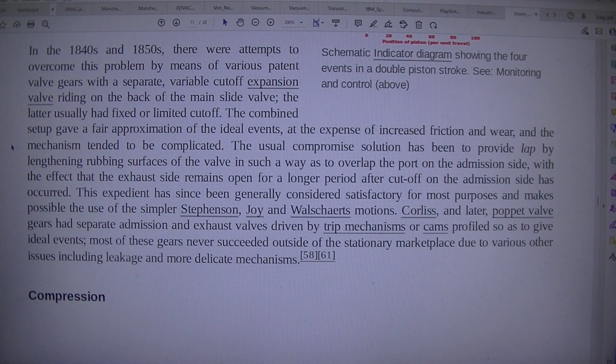The usual compromise solution has been to provide lap by lengthening rubbing surfaces of the valve in such a way as to overlap the port on the admission side, with the effect that the exhaust side remains open for a longer period after cutoff on the admission side has occurred. This expedient has since been generally considered satisfactory for most purposes and makes possible the use of the simpler Stephenson, Joy and Walschaerts motions. Corliss, and later, poppet valve gears had separate admission and exhaust valves driven by trip mechanisms or cams profiled so as to give ideal events.